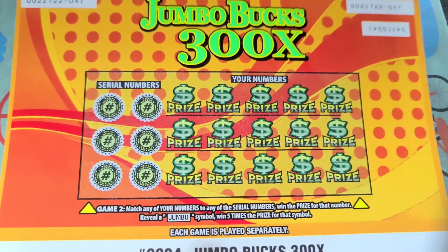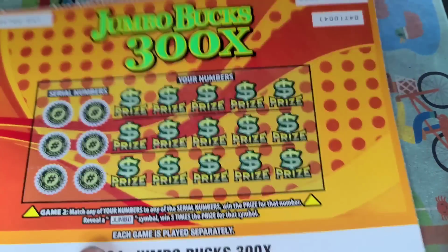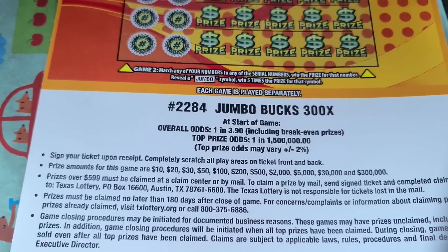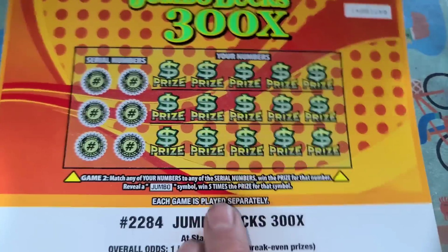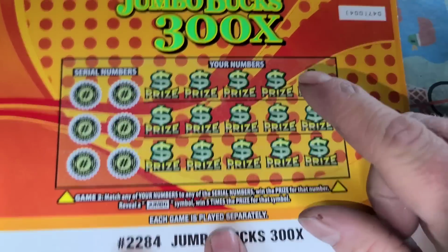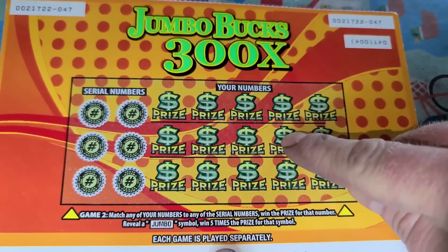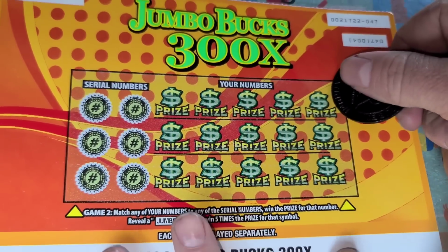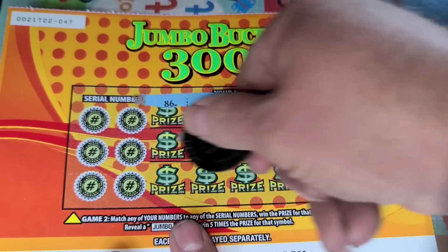Here we go, Jumbo Bucks. I'll do an all or nothing. You might have already seen it. But I guess I'll be doing an all or nothing with this ticket. Ticket 47, odds are 1 in 3.9. We'll get started on the back. I don't believe if it's anything like the last one, if you win on the back, you're going to win on the front. Jumbo for 5X. Let's see if we can find that.